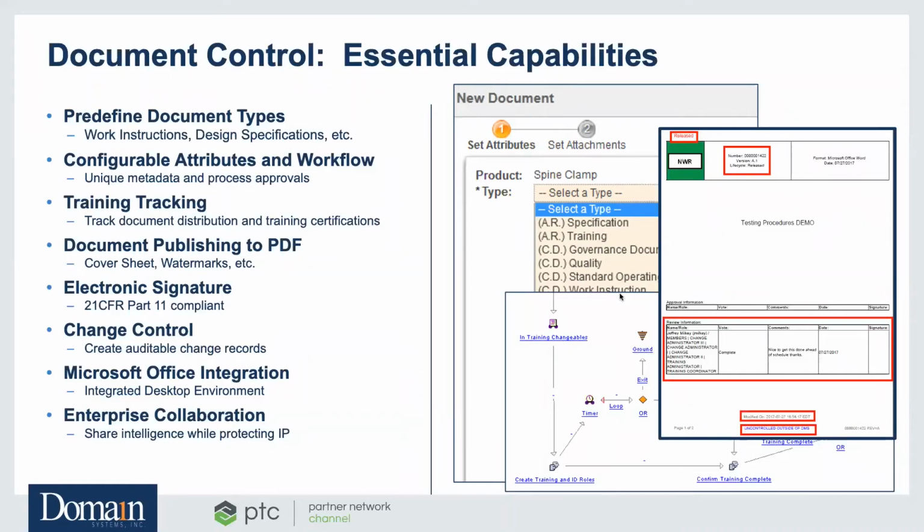21 CFR Part 11 compliant electronic signatures for complete configurability of e-signatures at all appropriate stages of the process. Change control, which is so essential, is fully integrated to create auditable records. And you'll have easy-to-use Microsoft integration with familiar desktop tools like Word and Windows Explorer.